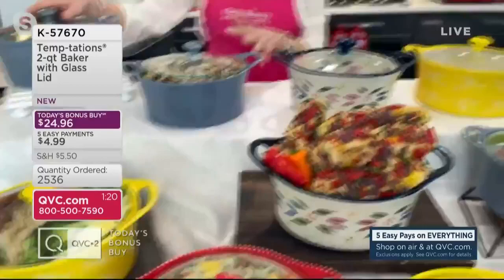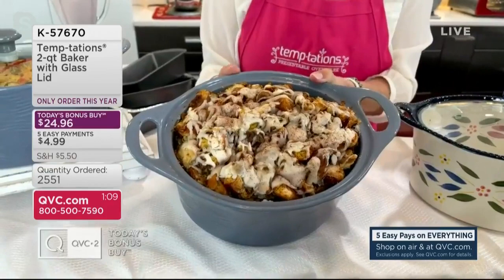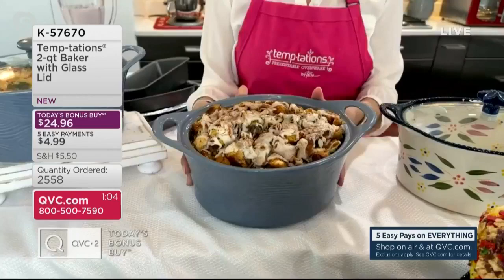I love the fact that we have this bread pudding right here. By the way, this recipe is available on our website, temptations.com, but a beautiful bread pudding. And this is that middle of the road size at 2 quarts, not too big, not too small, perfect for every occasion. And then of course, I love the idea of doing a frittata.